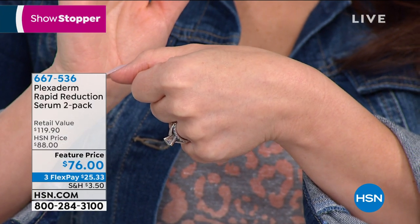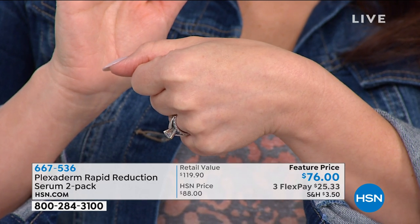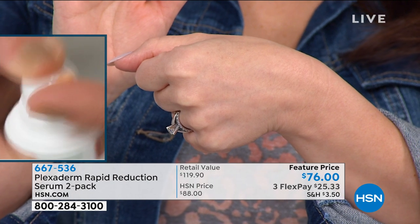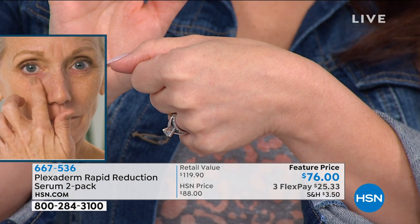Just do tiny amounts at a time, because sometimes, again, I'll put my name in the hat. We get products home, we get excited. We think more is more. Yeah. We want to use a lot. Just use tiny amounts. Not only will you be able to savor this product for a long time, but that's how Plexiderm really works best.